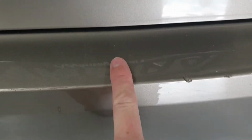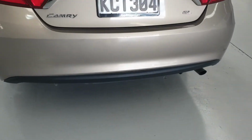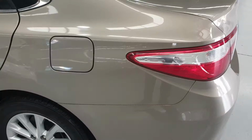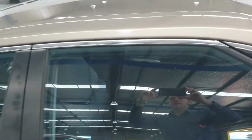You've got on the actual lip here some marks. People have lifted stuff to put in the boot and it's sort of caught on the guard there. It's the rest of the bumper here. Coming round to the passenger side now. Looks all fine on this side here. Up on the pillar up there. So we'll check the door on this side.